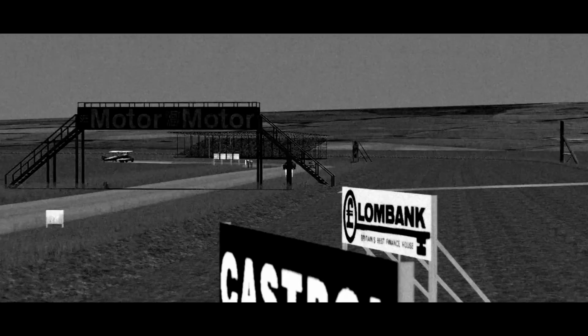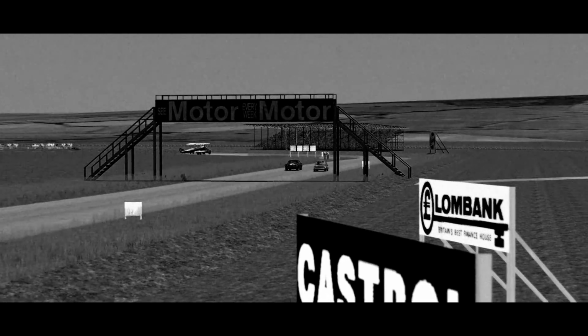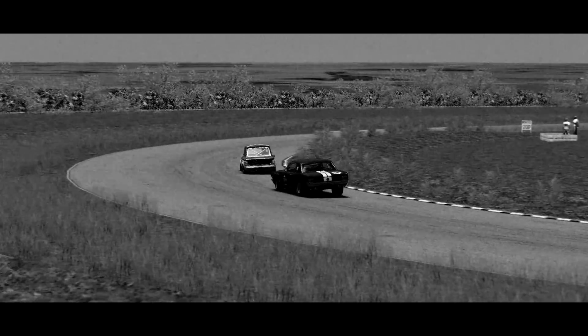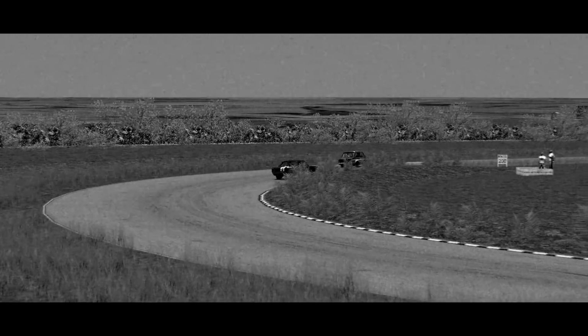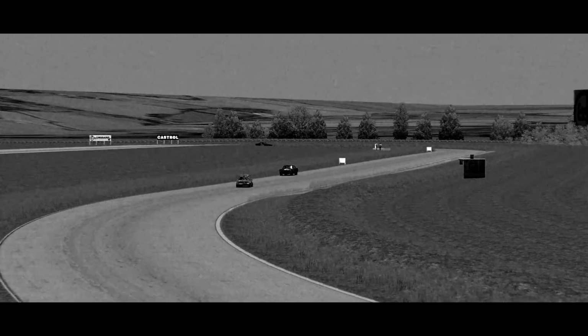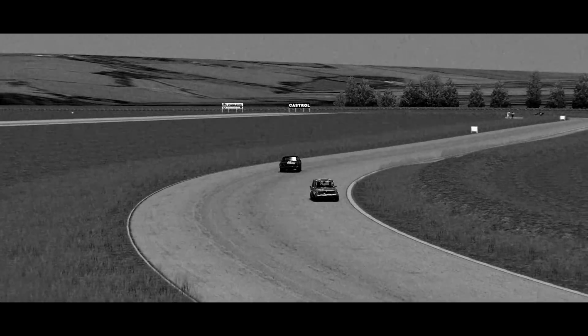But Annette, it seems, has got a bit of a run on the Robin Smith Mustang, and he's pulling ahead. By Jove, he's taking the lead. This is absolutely fantastic driving by Annette, but surely he's not going to be able to keep that much faster Mustang behind him on the long back straight.